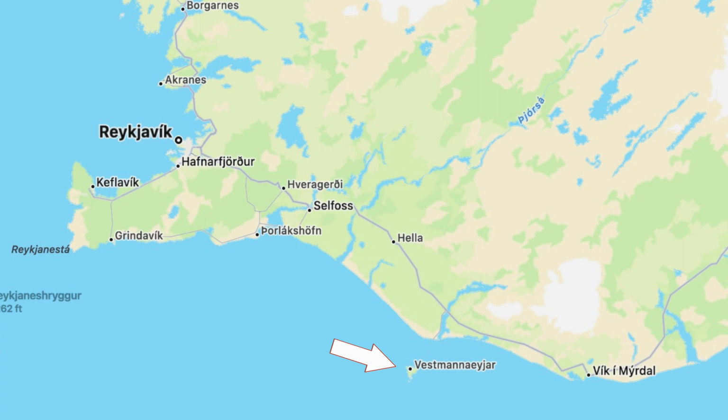So today we are headed to the Westman Islands. I don't know if you can see the islands in the background. You faintly see them right there. It's still freaking cold. We're gonna hit the Westman Islands. Hopefully we see some puffins. We gotta take a ferry to get there. It doesn't take long, so let's go to the ferry.